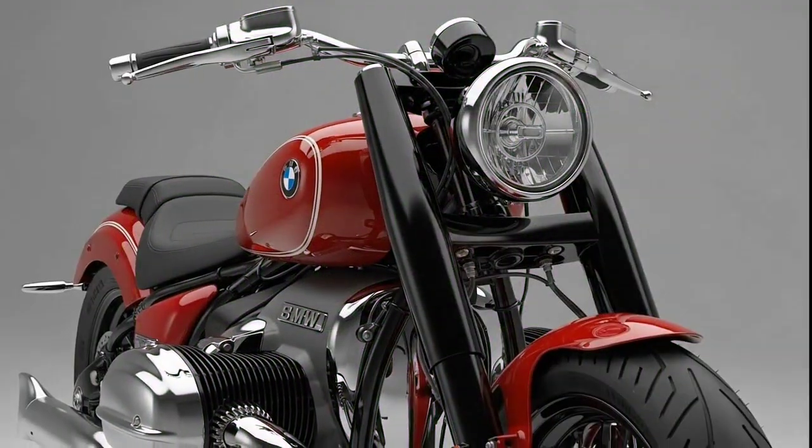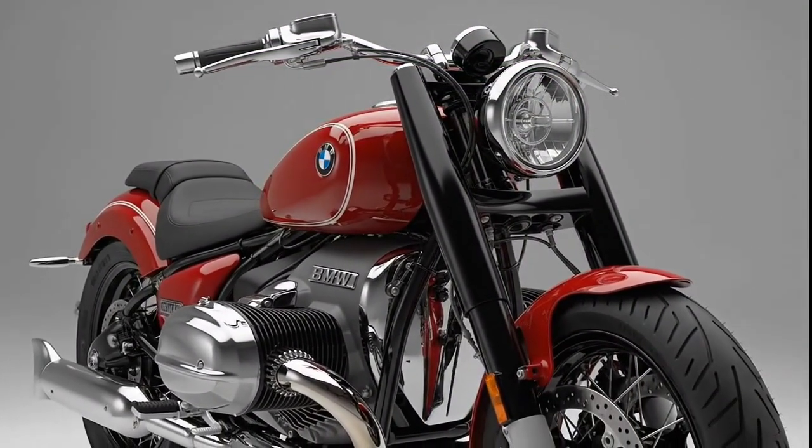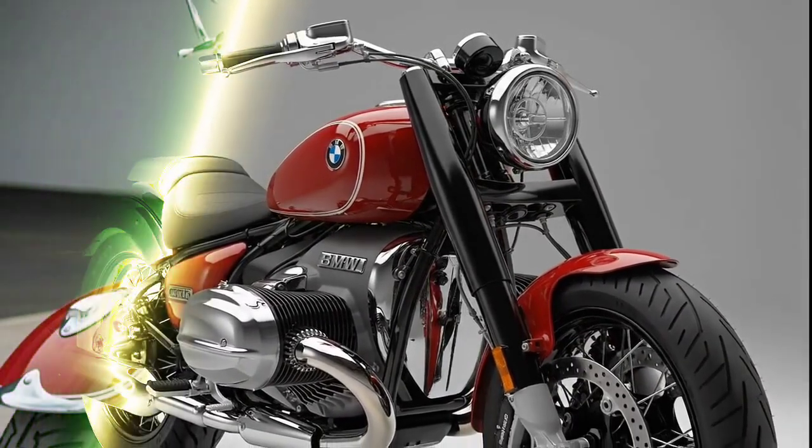And the 2025 R18, it's not merely a motorcycle. It's an experience. A rolling monument to passion, precision, and pure, unapologetic soul.